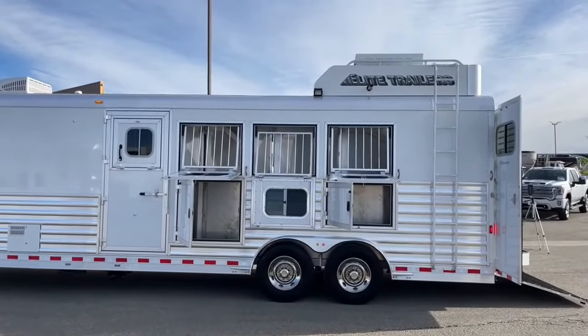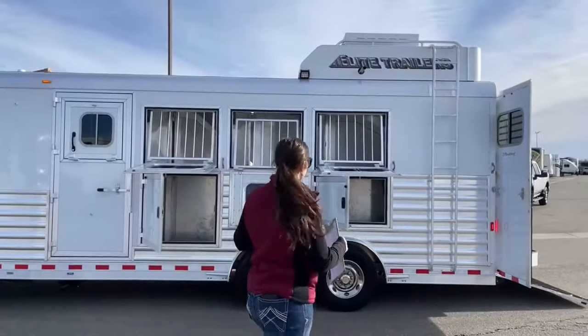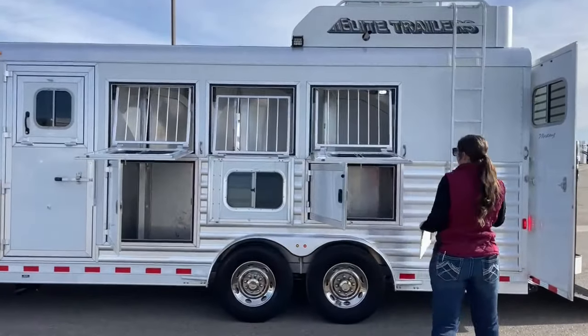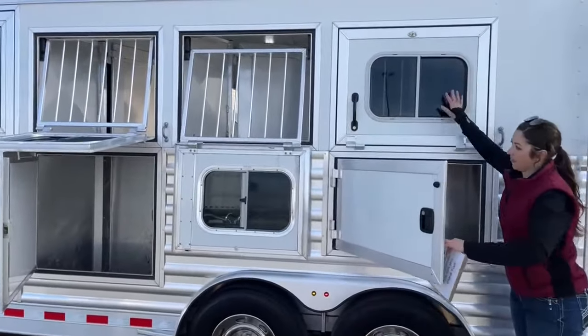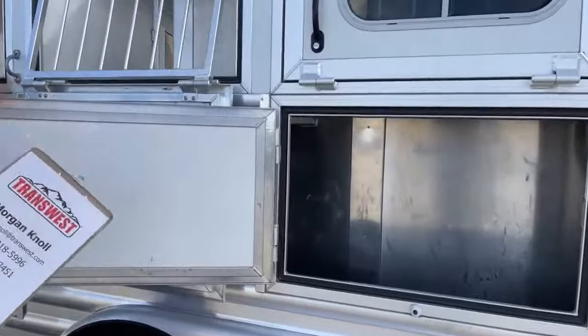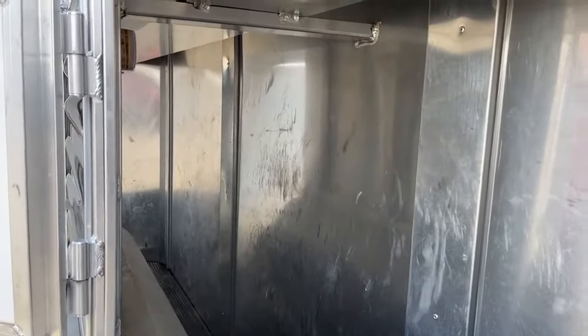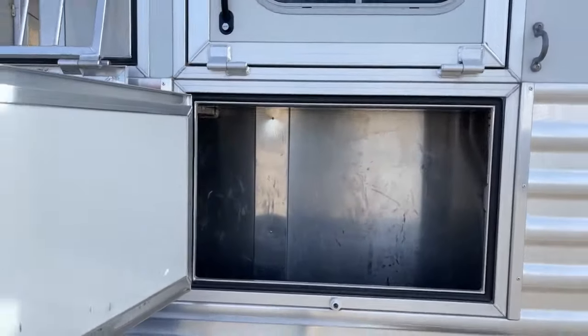So then on this one, we do have mangers underneath. So you see the mangers and then our drop down windows. So these mangers, you can actually, I'll put that one up so you can see in this manger how much storage space you have. Additional storage space, we can get you some extra bridle hooks in there, anything like that that you would need, be able to put some extra stuff in here. It's just really, really nice to have this extra space.